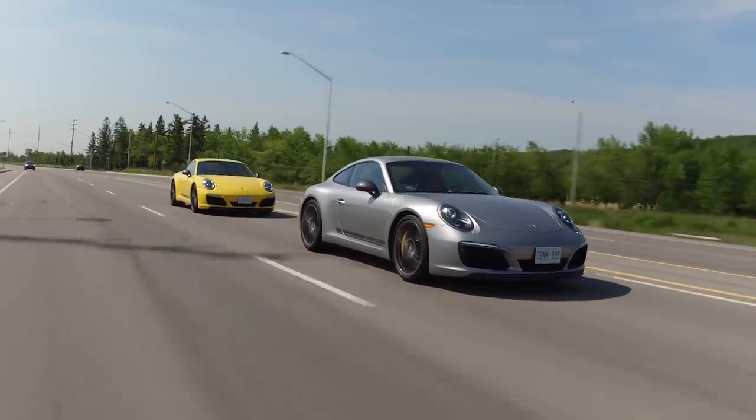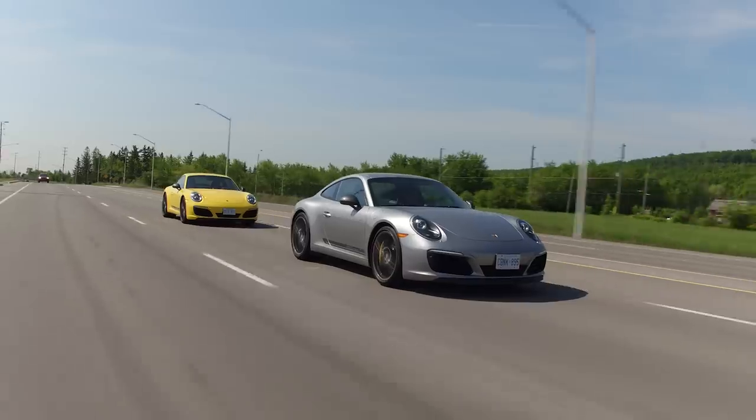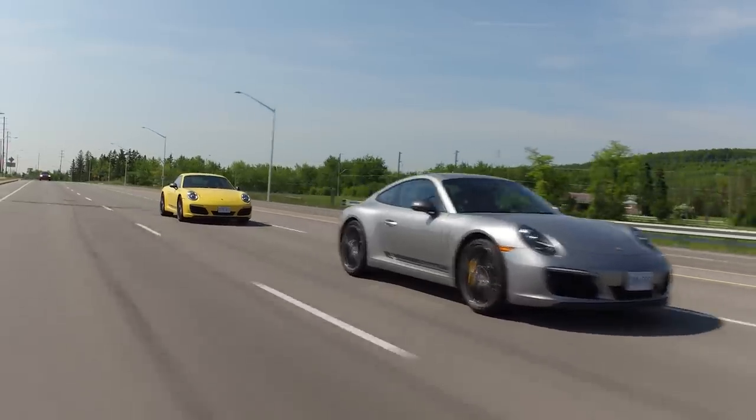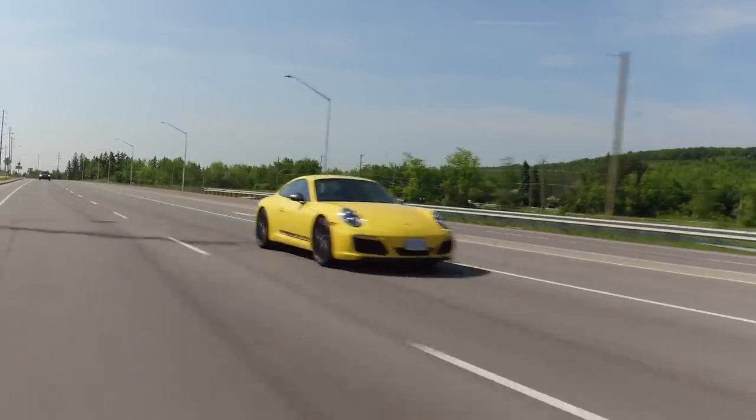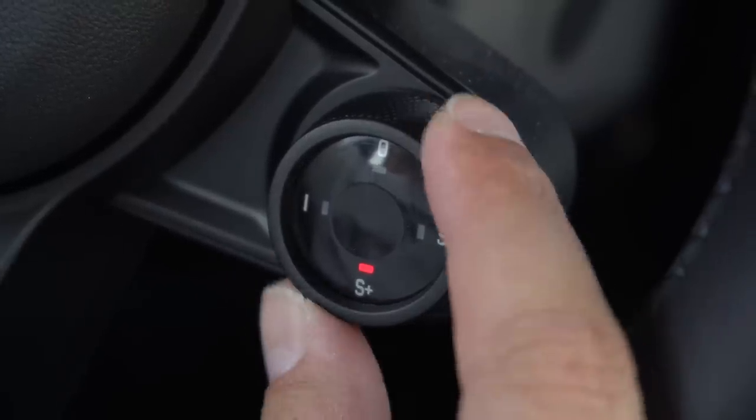Hey, Yuri. Yes? I'd like to address something right off the bat. The exhaust sound. Do you hear that? Oh yeah, I hear it. That's because we have less sound insulation because it's the Carrera T. But there's also another reason, Yuri. It's because you get more pops and bangs in sport mode, not sport plus or normal. Yeah, and how do we find that out? We went to page 106 in our Porsche instruction manual.